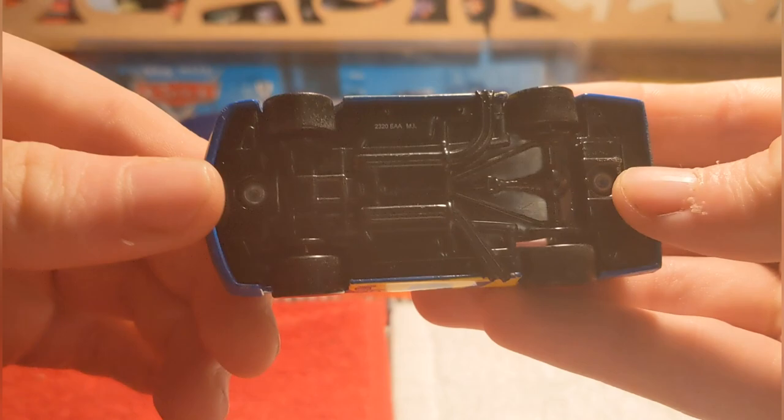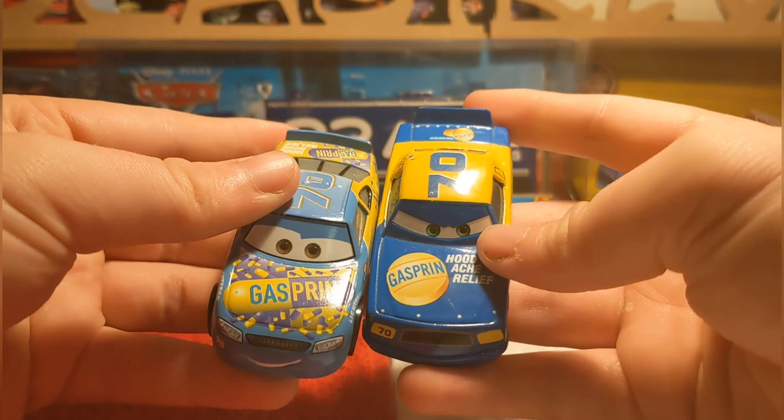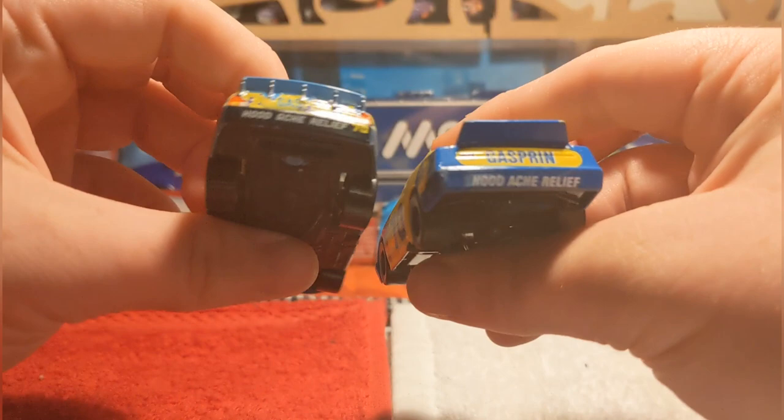And here is the base. Here is Floyd from Cars 3. You can see how much of an evolution he has changed. And there is Richie Gunzit.